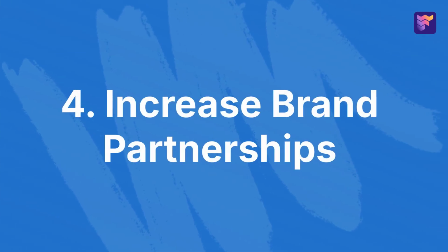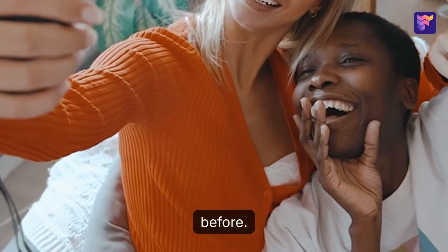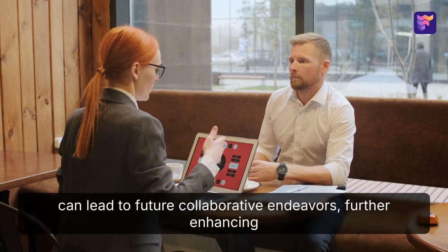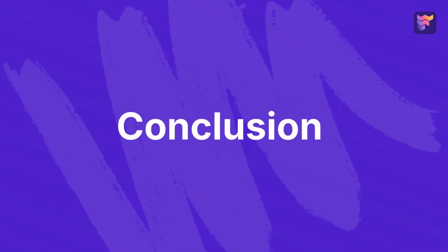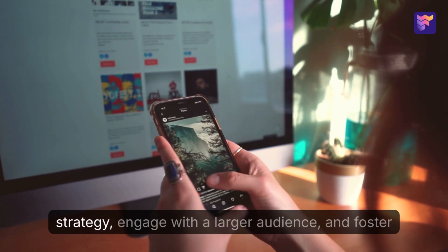4. Increase brand partnerships. Collab posts open you to new users who may not have been aware of your brand before. This exposure creates valuable connections and partnerships that can lead to future collaborative endeavors, further enhancing your brand's reach and influence. Conclusion.